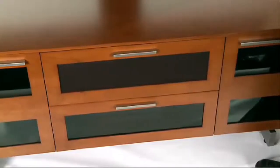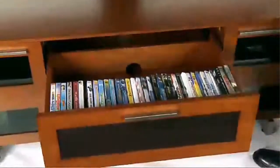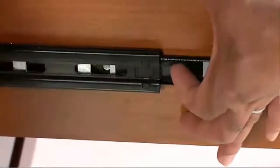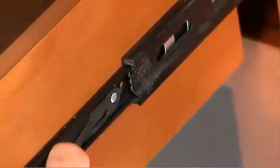Many BDI cabinets feature drawers for media storage, center channel speaker use, or general storage. All drawers are removable, revealing a fully finished shelf, offering the user flexibility in storage and display options. Removal takes seconds. Find the tab in each drawer's track. Lift the left tab while pressing down the right tab, then gently pull the assembly out.